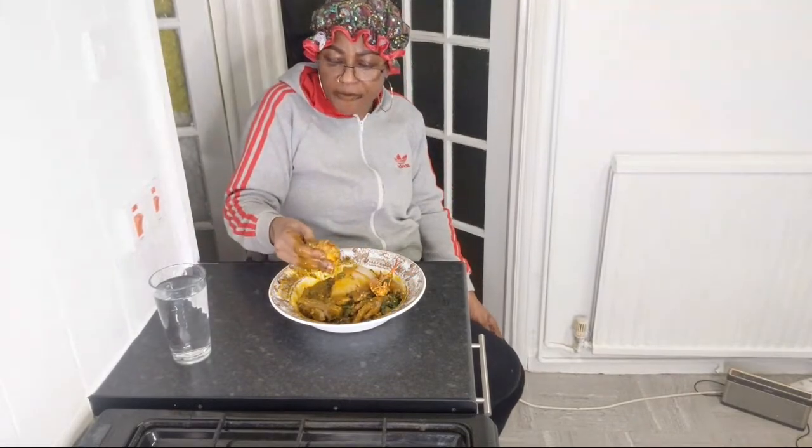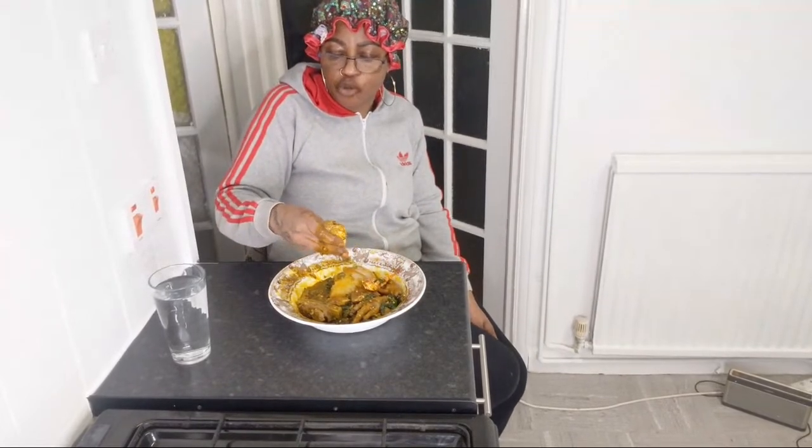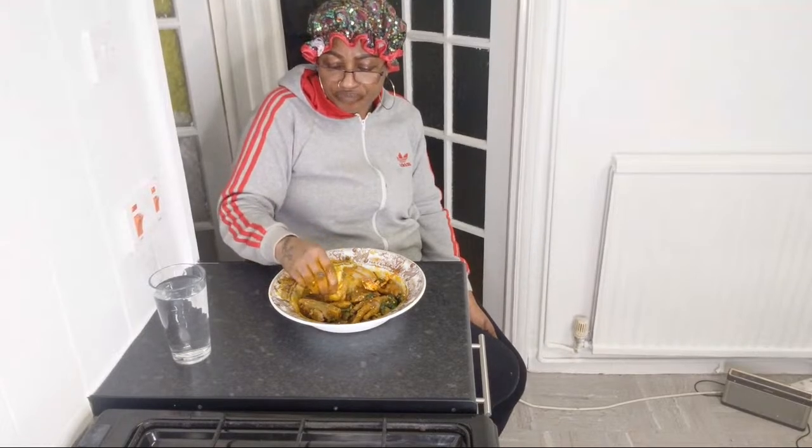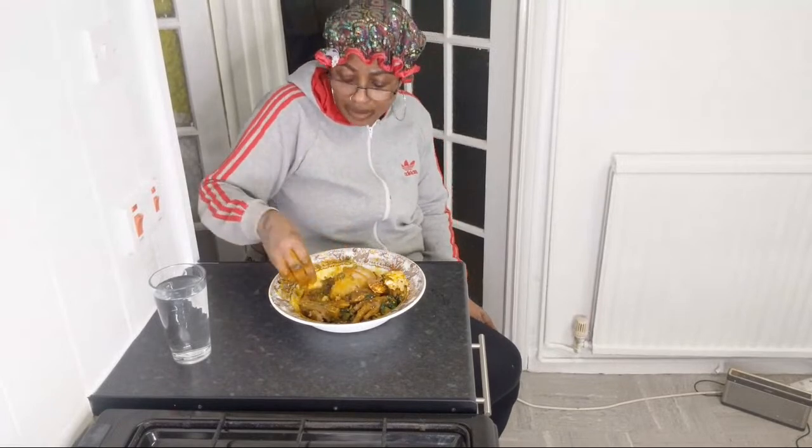Look at the crab. Oops, this is the fresh crab. Squeeze it like that. Get out all that lovely inside.